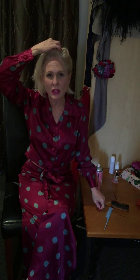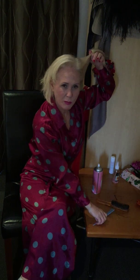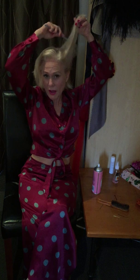So don't pull it too tight, because the object here with chemotherapy or post-chemotherapy hair is we want to create the illusion of having volume. If you pull it really, really tight, or if you're too contrived with it, it can look a bit thin on the ground, if you like.